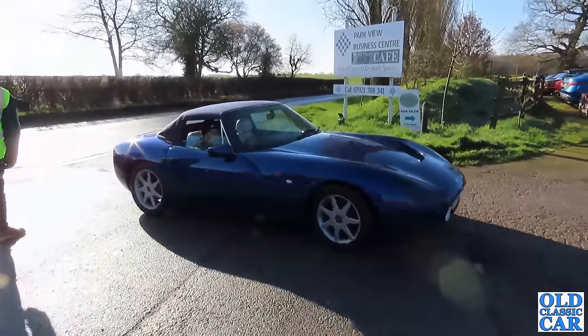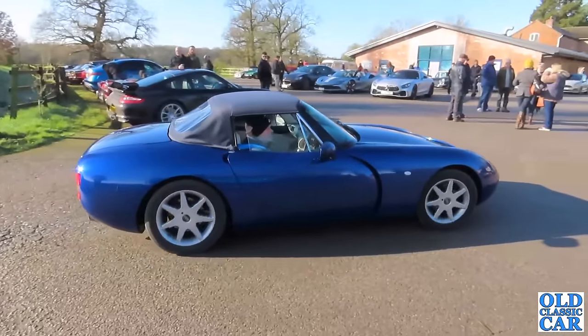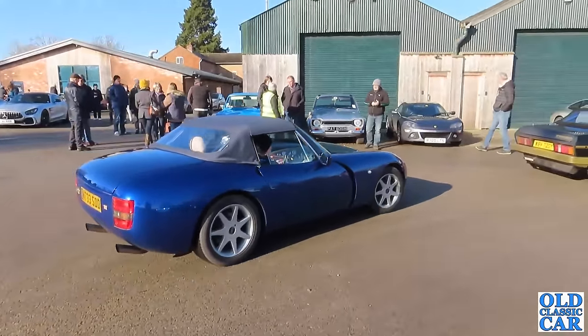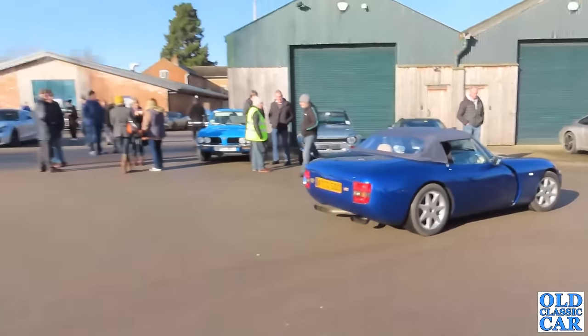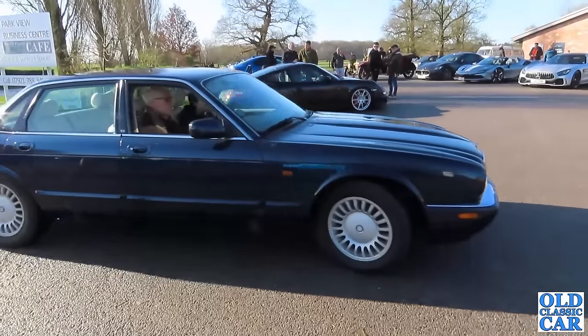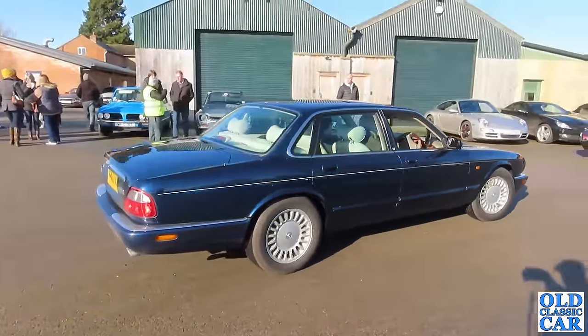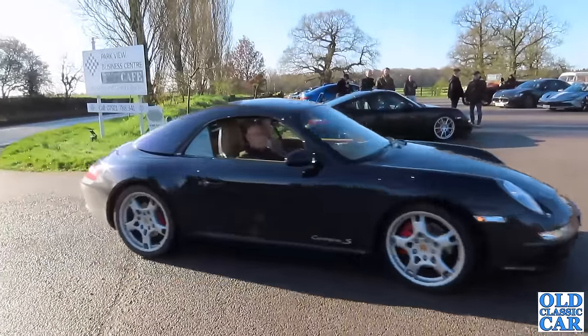while also trying to feature just a selection of some of the later cars that are here as well, just to give a real flavour of what this meeting's all about. It's a lovely blue TVR Griffith there. Next, 308 Jaguar, one of the V8 Jaguars. Porsche Carrera S.